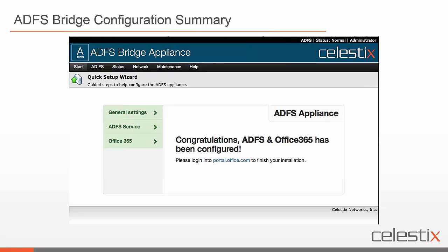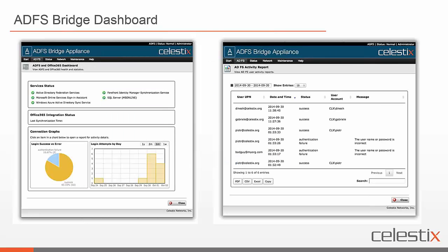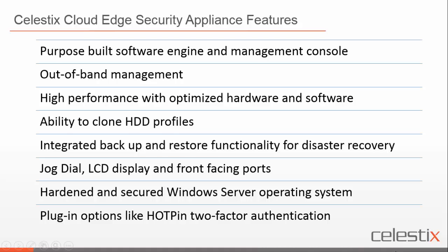From a reporting and ongoing management standpoint, we provide some features that aren't native to the ADFS tools here. So first and foremost, we have a nice dashboard that gives you a good status of the services, the Office 365 or DirSync timestamp, and then some of the connection graphs. So we can actually pull data out of the Federation logs and say, okay, who's authenticating, why are they not authenticating, or are they successfully authenticated? And then you're able to export those reports for your own security needs.